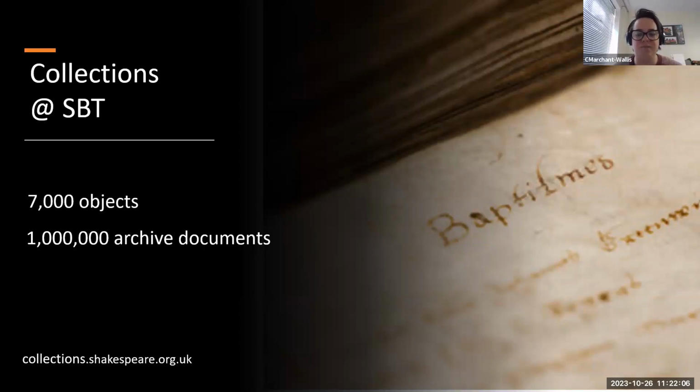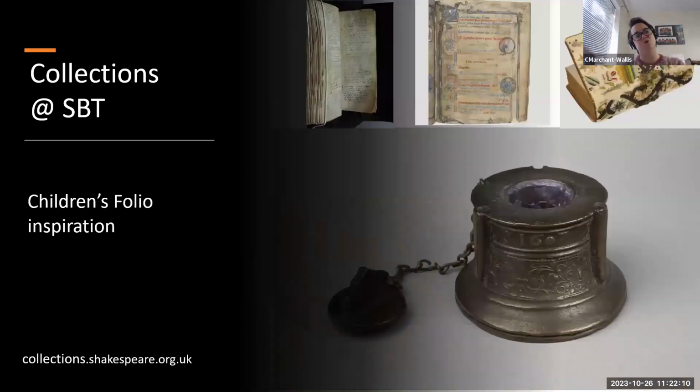Our modern book collection is divided into Shakespearean studies and local history, because we are also a record office. The Shakespeare section includes adaptations and translations of Shakespeare's plays, which come from all over the world, as well as critical and theoretical texts on Shakespeare and his works.